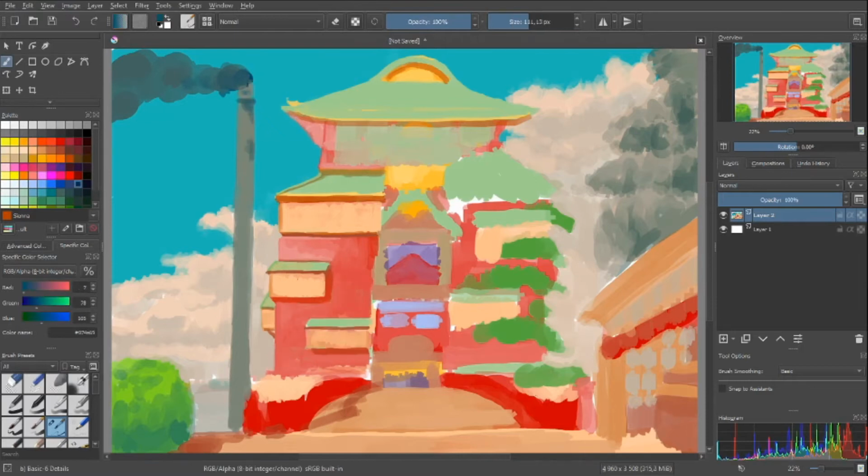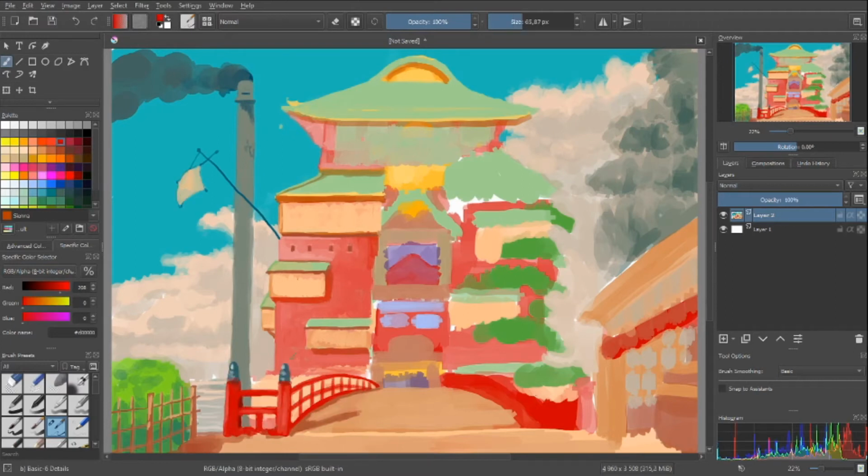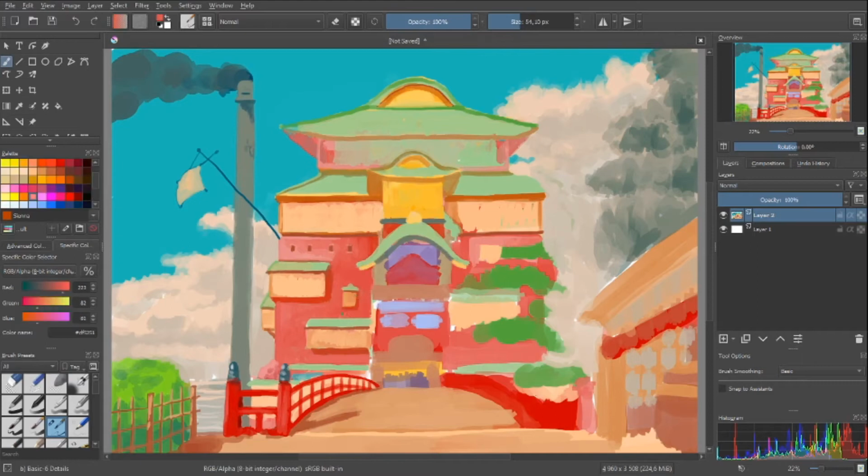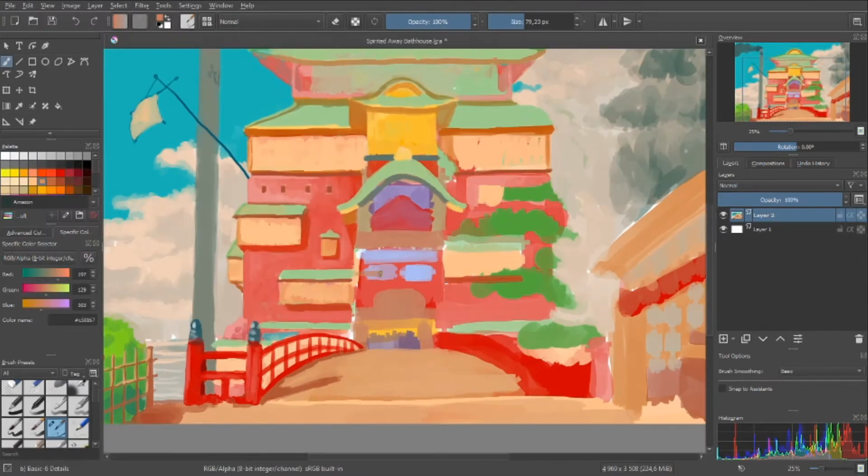This is obviously sped up a lot, and I realized I got the scale wrong, I made the bathhouse way too tall. So I started adding all these details on the left hand side to define it, and then I quickly adjusted the roof there so it's at the proper size, and then I'm doing the right hand side and the center at the same time. So I'm really just trying to get the colors right and the overall hues.